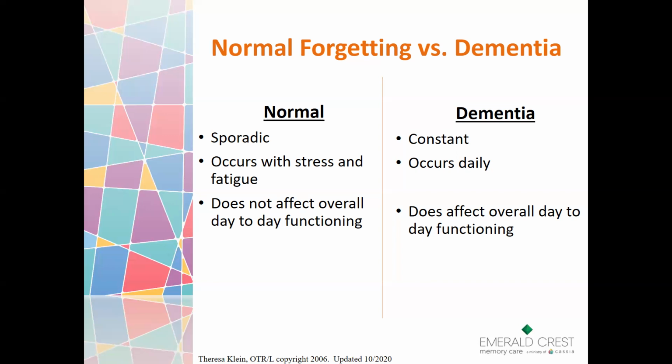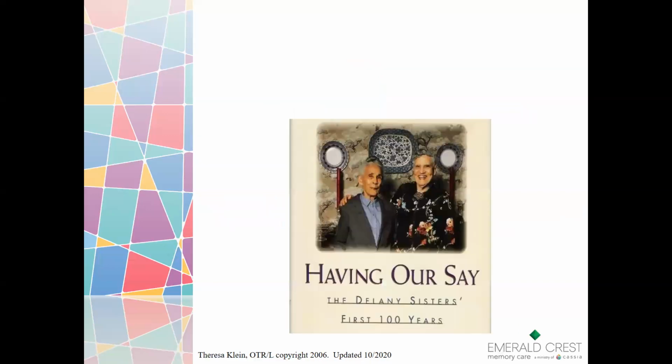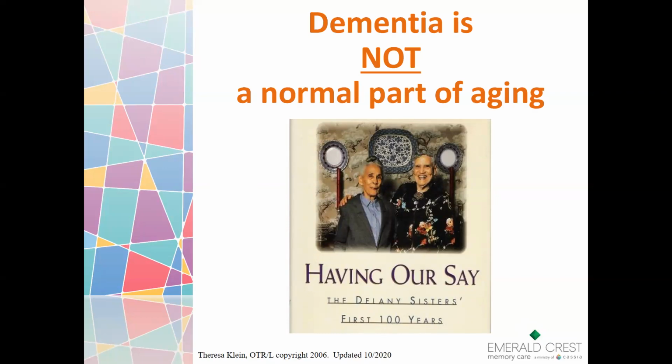So that's the biggest difference: our forgetfulness is normal and sporadic. Theirs is constant. So the good news, moving forward, is that dementia is not a normal part of aging. And we'll talk more in the later part of the presentation about what we can do to maintain the healthy brains that we currently have, and keep that up. So, not a normal part of aging.